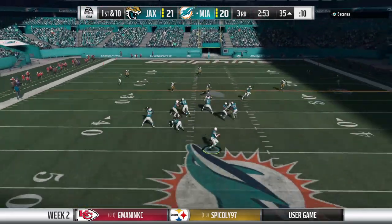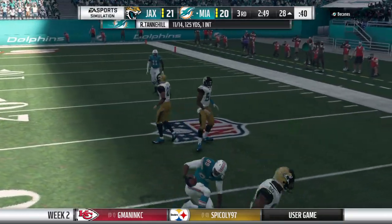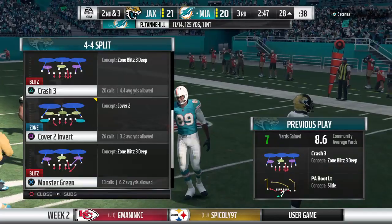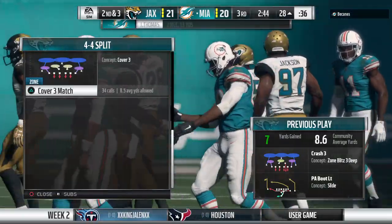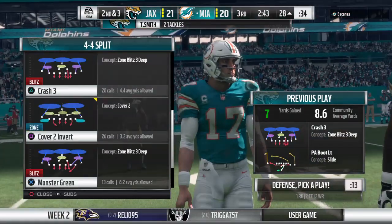Now a play fake here on first down. He's got his man on the crossing route. And he'll go down at the 28. 7 yards, the pickup on the pitch and catch. He's been quiet today in the passing game, just his second catch.